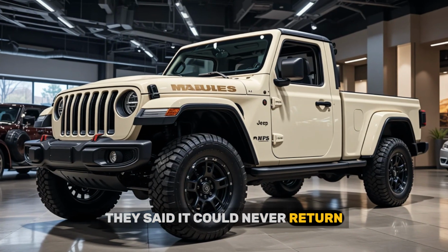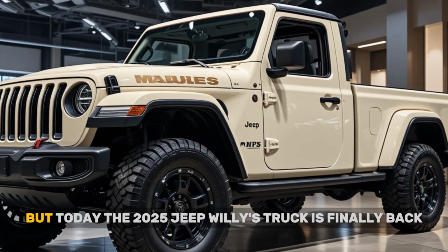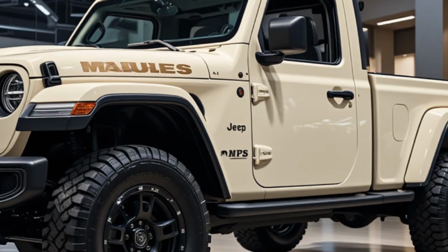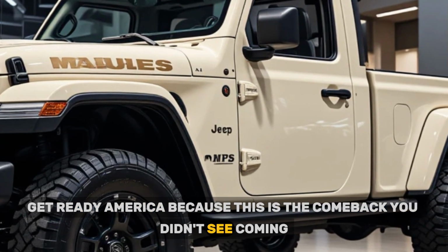They said it could never return, that the spirit of the original Willys was lost forever. But today, the 2025 Jeep Willys Truck is finally back, the legend rebuilt for a new generation. Get ready, America, because this is the comeback you didn't see coming.